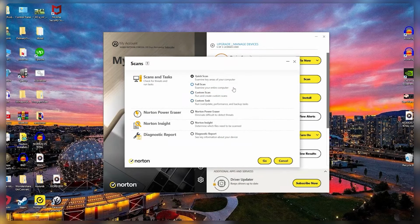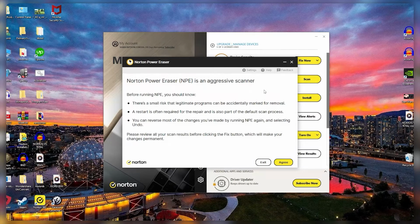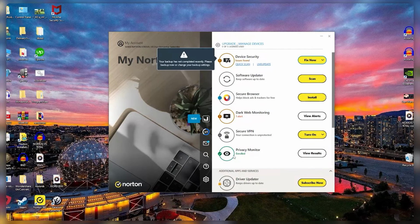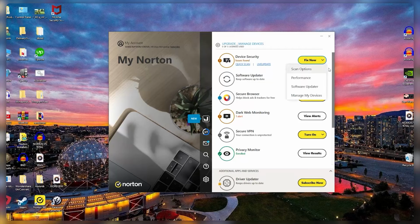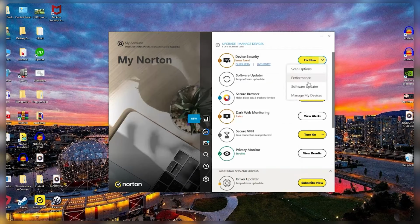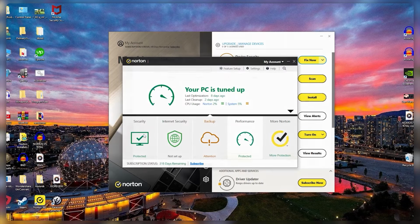And when it comes to something like scanning your computer, you have so many options that can range from a surface level quick scan or the power eraser, which is the most aggressive scanner that leaves no nook and cranny untouched. However, with all of this comes a lot of detail. So you have to know where to go, which tab to click on, as well as the subsection to be able to customize the settings to your own liking, which can be a bit confusing.